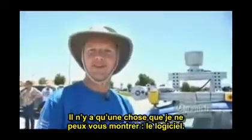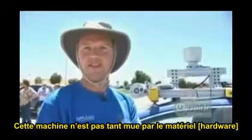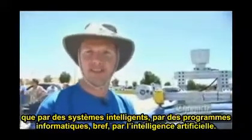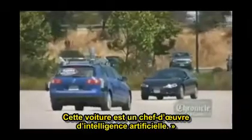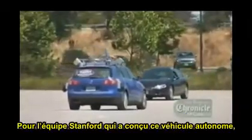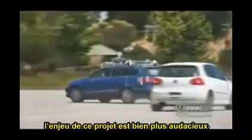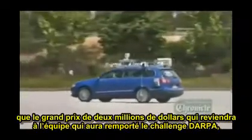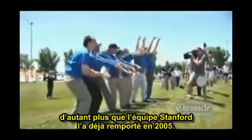The last thing that I can show you is called software. So what really drives this machine is not the hardware, it's the smarts, it's in the computer programs, it's the artificial intelligence. And that's what this car does exceptionally well. For Stanford's autonomous vehicle team, this project is about something much more audacious than winning big prize money in the DARPA challenge. After all, that's something they've already done back in 2005.